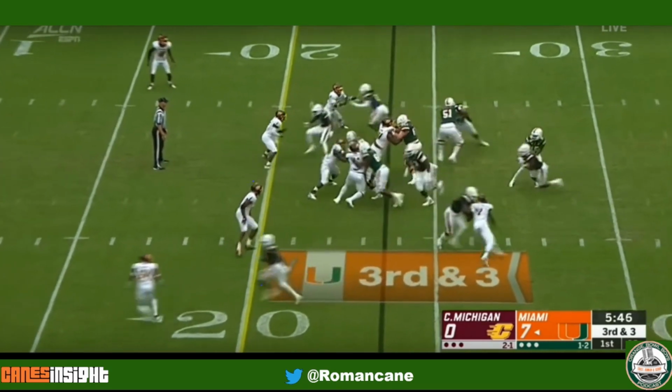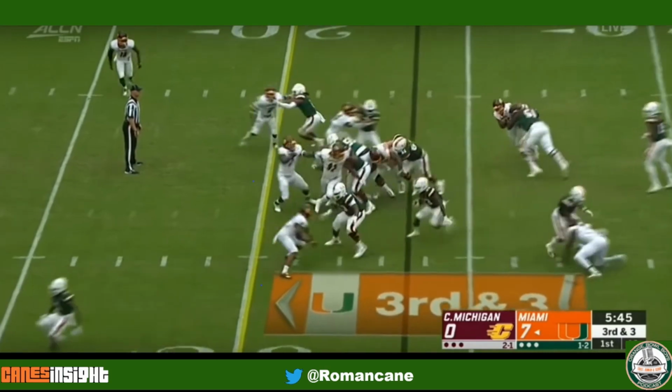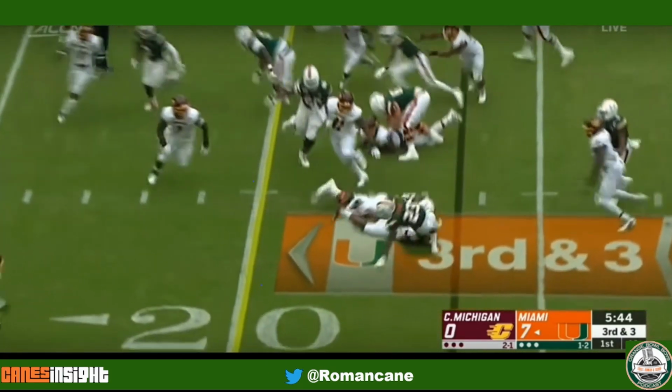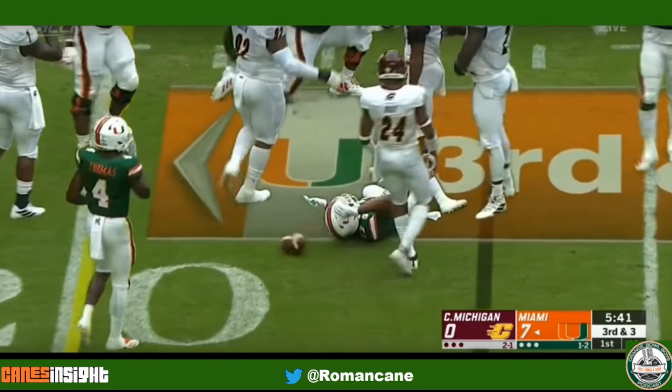Now, just some power lead. Right here, it looks like it's set up really, really well. But just a miss right here from true freshman right guard Ja'Kai Clark, and maybe a questionable decision to cut this out. And this one-on-one is the reason why we lose that 3rd and 3. In the future, Miami has a couple options. Win your matchups, or maybe spread the box and loosen up some of the congestion that comes along with it.